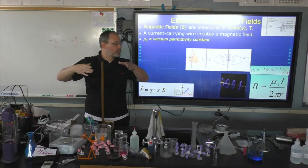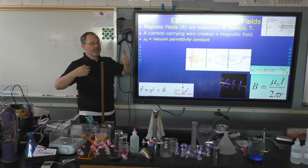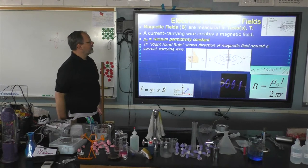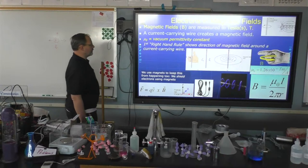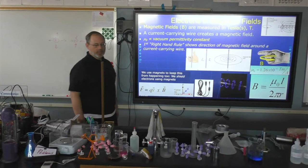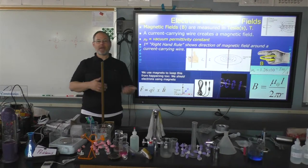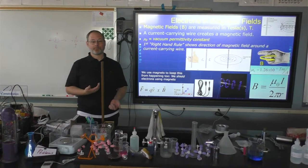If you're with me so far, give me a thumbs up. We are in it now. All right, so the first right-hand rule shows the direction of the magnetic field around a current-carrying wire. We can also use permanent magnets to interfere with the magnetic field that is created from current-carrying wires.